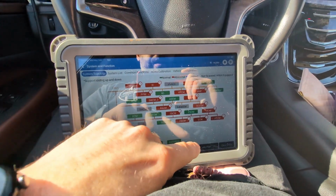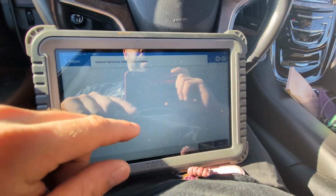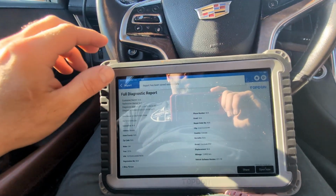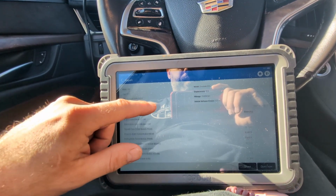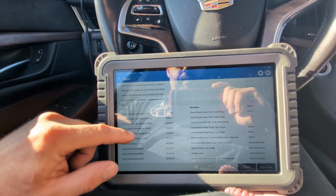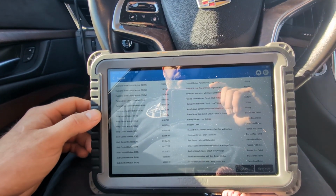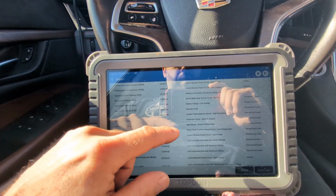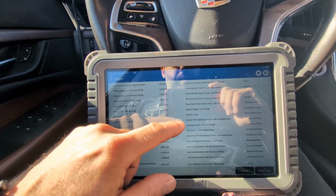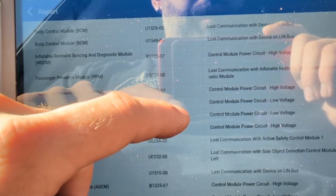All right, so let's click on report. Just click OK. I don't care about that. We'll skip that. Generating a report. And let's go check our codes. Hood ajar short to ground, passed and failed. Theft deterrent, passed and failed. History, there's a lot of codes in here.